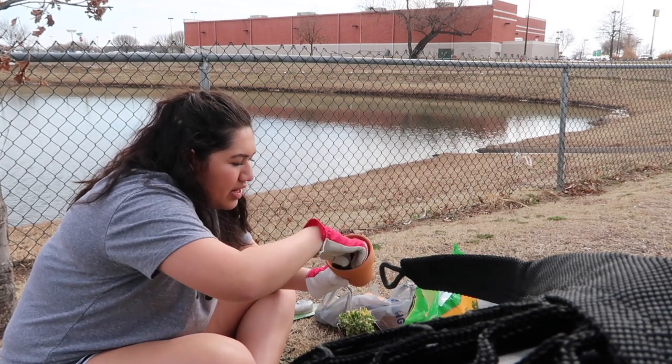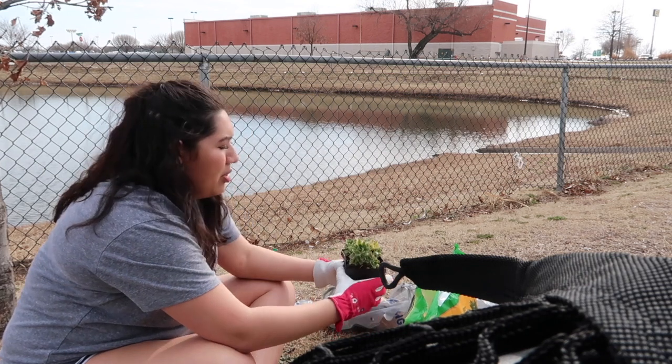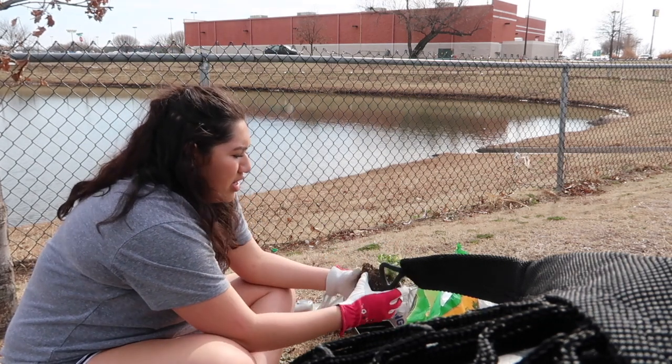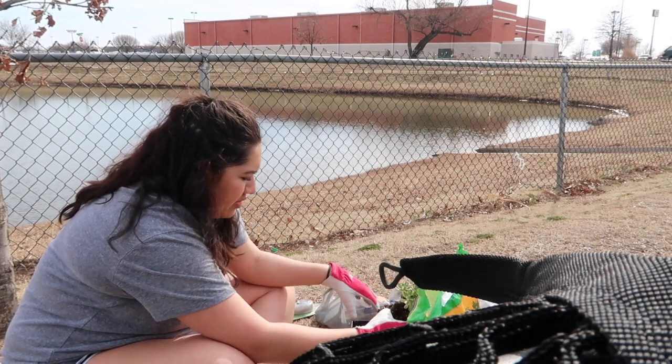And I go in and make a little cone area, and then I get the plant that I'm going to repot and just pull it out. This one has a lot of roots and I hate doing this, but I just pull it apart so that it'll fit in the pot.